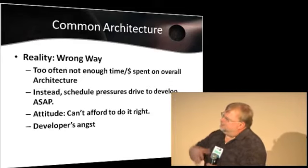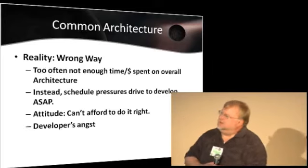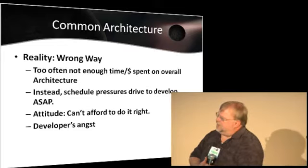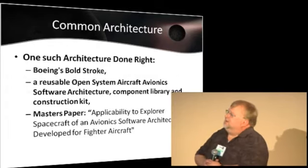Unfortunately, too often you don't spend enough time and money on the overall architecture, and schedule pressures drive you to develop it as soon as possible. And the attitude is we can't afford to do it right. We've got to get it done.